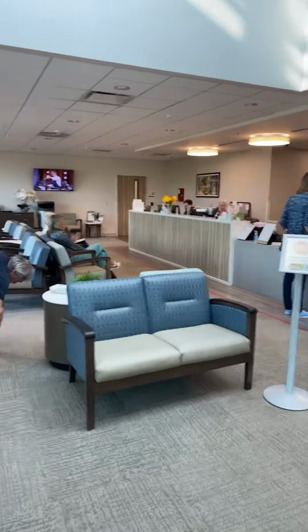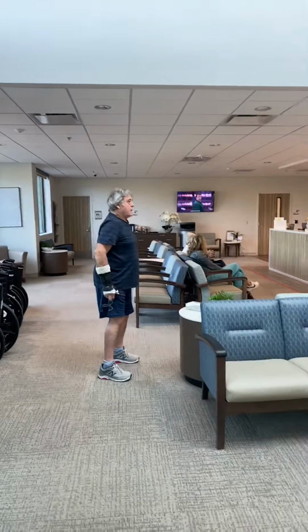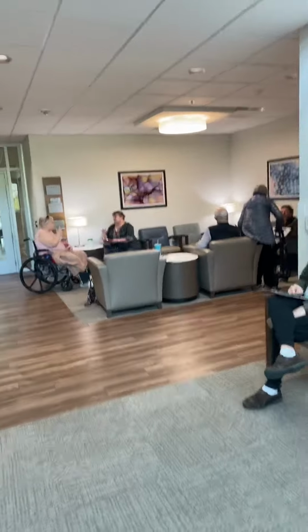So when I arrive, this is where I check in. This is the waiting room. Restrooms in the back. And this is one of the waiting areas for the lab. That's where I'll go next.